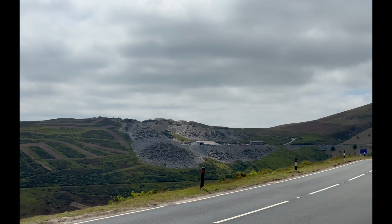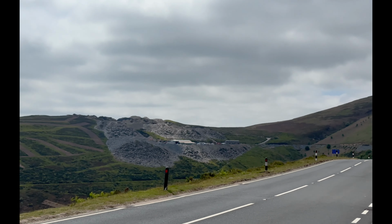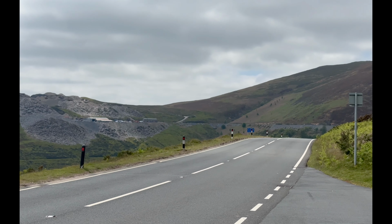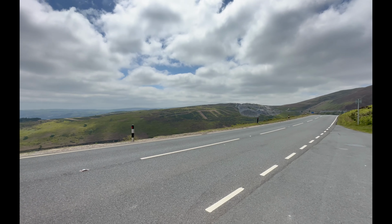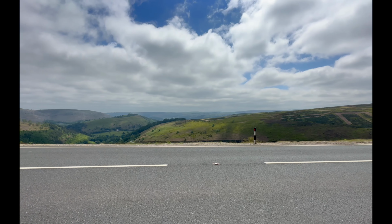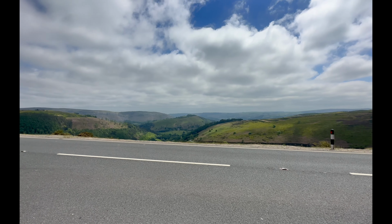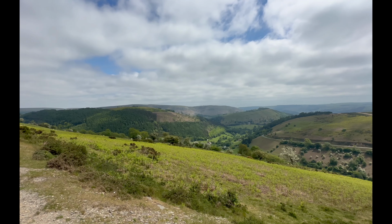In the distance we have Berwyn Slate Quarry, where you can buy bespoke one-offs or large volumes. And also these lovely views. There's plenty of stop-offs along the route of the Horseshoe Pass, where you could admire all this view, picnic, spend time with family, just admiring the landscape.